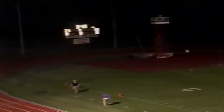Hutto will snap it to Salas. Mota will attempt the PAT. There's the snap, the spot. The kick is up. End over end kick is good. 8:40 to go in the 3rd. Lebanon cuts it to 1 score. It's 21-14 Smyrna. We'll be back in 30 seconds.